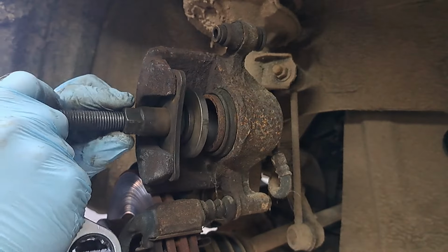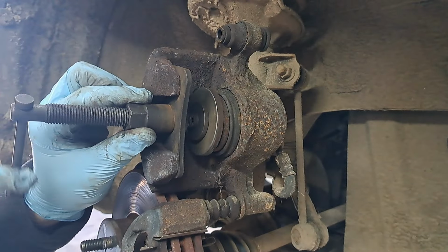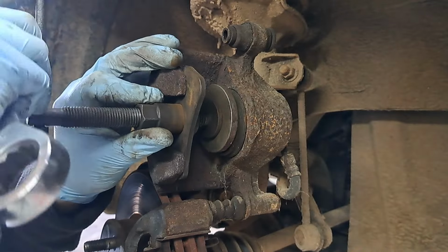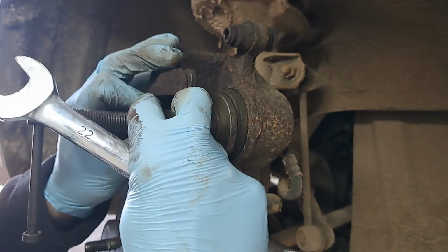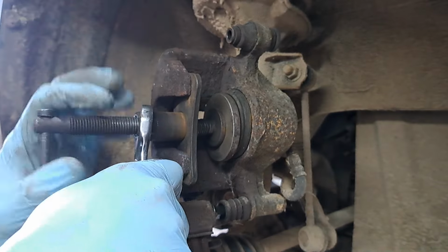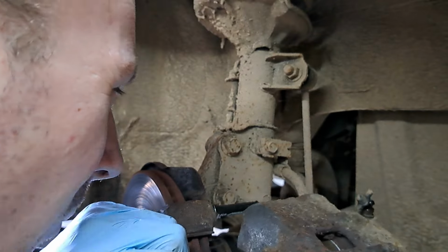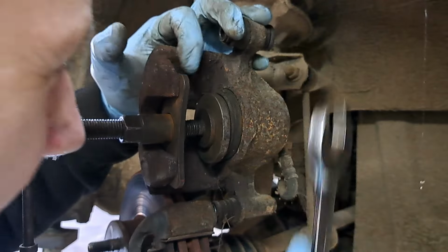Now, it is possible that this is just seized because it's been sat around a lot, because it's only got 80,000 miles on a 2006. Been sat around a lot and not done many miles, so that could be the reason. On the other hand, it could just be that the caliper's going to be internally stuck. There it goes, fell off the slide pin. Yeah, it's got a lot of water in there. So it has been sat around a lot.